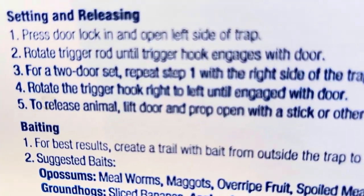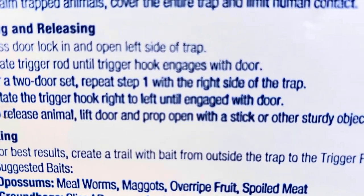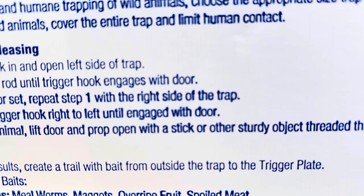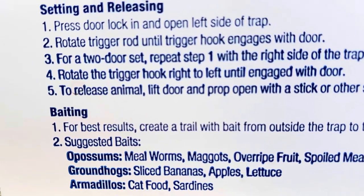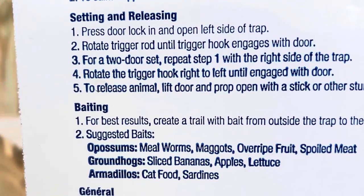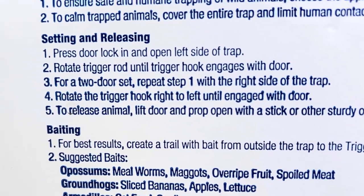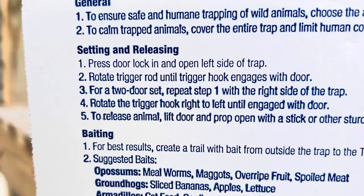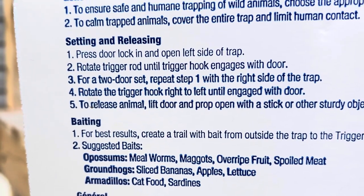The third instruction just says for a two-door set, which I do have, repeat step one with the right side of the trap. So whatever end you didn't do, do the other end. I'm not gonna do that though. I'm just trying to get one animal at a time. And then instruction number four just says, rotate the trigger hook right to left until engaged with door, which is basically the same as number two. It's the same thing if you're gonna do both ends of the trap.